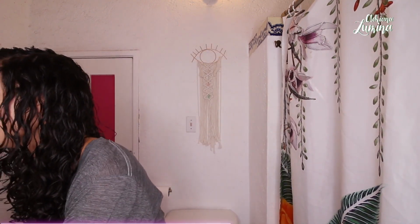Okay, there we are. And I'm still going to put another layer of gel, of course. Caress. Gently another layer of gel here.